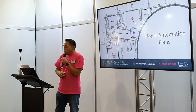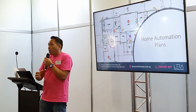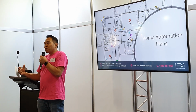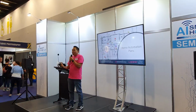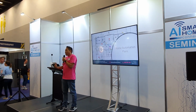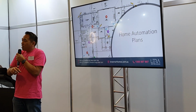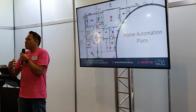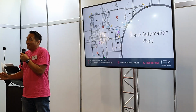You've also got to understand that a lot of properties now have the NBN box. Most of the time it's in the garage, so sometimes they'll put the Wi-Fi router in the garage. We actually had a client who was so excited to get NBN. He was one of the lucky ones to get fiber to the home. Then the NBN guy came out and put the wireless router in the garage. But guess what? Where's his living room? On the other side of the house. So now he's got no internet.